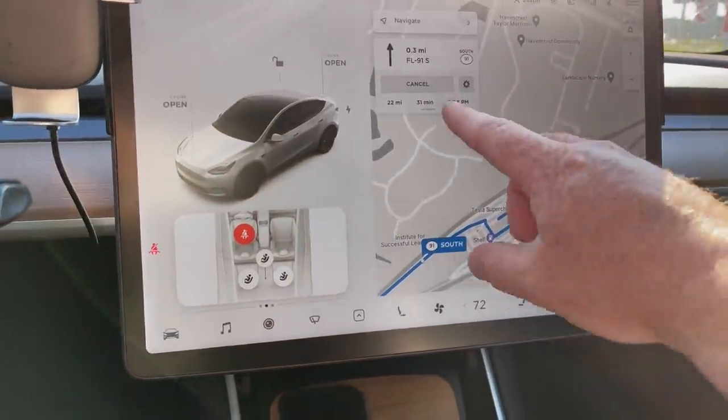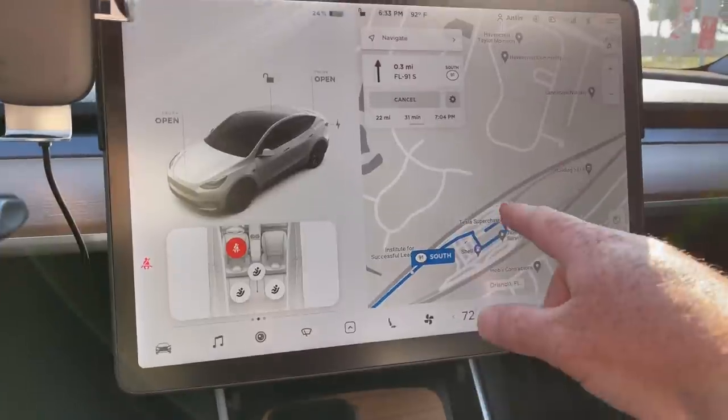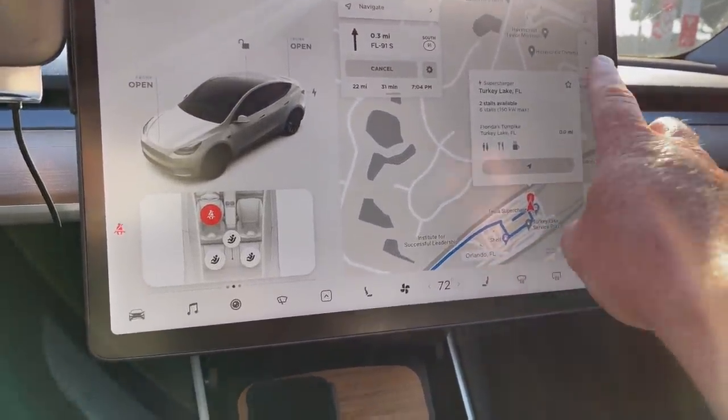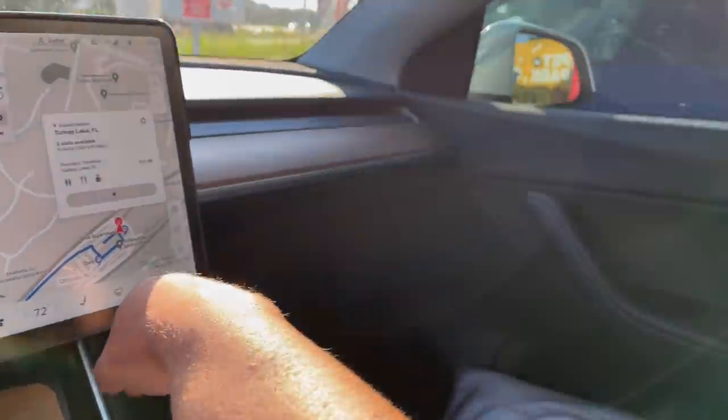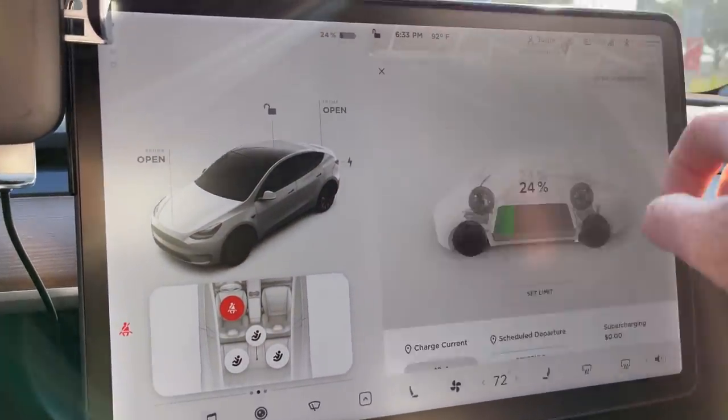So let's take a look at what we have left. It's not much. As you can see, we only have 22 miles left, about 31 minutes of drive time. That's fine. This is a small charger, only six stalls. It is a V2, but it is full. So anyways, the idea is to sit here and charge and get as much as we can.